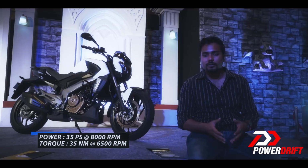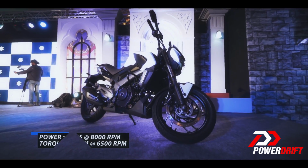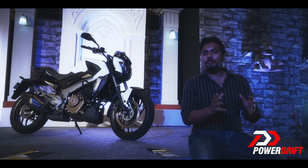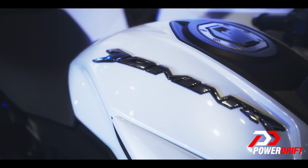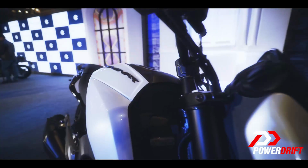It is in a lower state of tune compared to what sits on the KTM 390. But peak power and peak torque come in much earlier, and this is mated to a wider ratio 6-speed gearbox, so you can expect the power delivery of this motorcycle to be incredibly linear, not the punch you in the face kind of power that you experience in the KTMs.